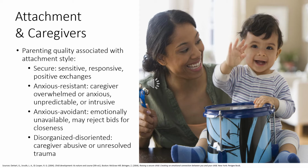And then anxious avoidant generally is kind of dismissing, maybe pushing away when kids are upset, encouraging them to be tough, not show a lot of emotion, not supporting a lot of neediness or crying. And then disorganized or disoriented is usually when the caregiver is either abusive or has their own unresolved trauma or grief that is making it really hard for them to be present with their kids.